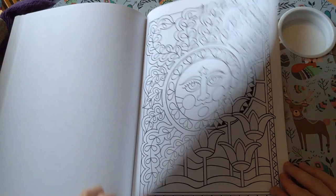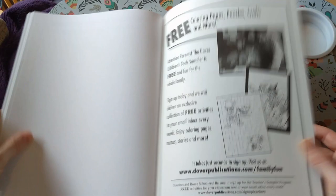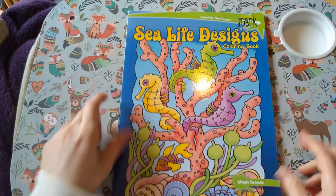And then there's always this thing at the back, draw your own sun, moon, stars design. Okay, so that's Sun, Moon and Stars by Maggie Swanson. Then I've got Sealife Designs, also by Maggie Swanson.